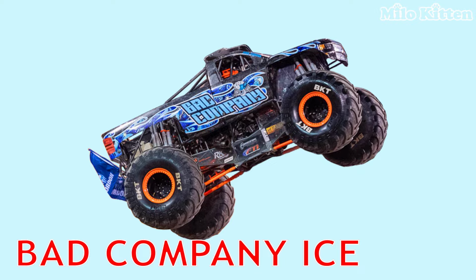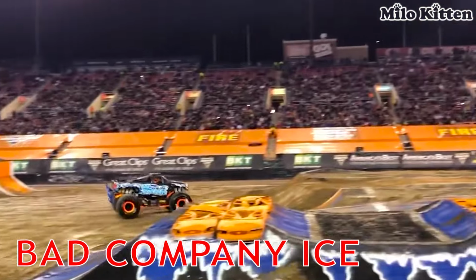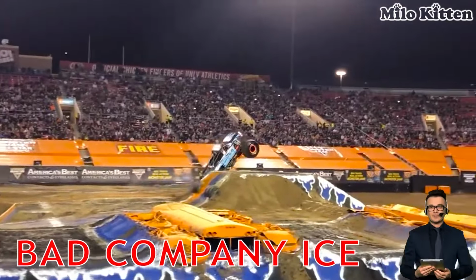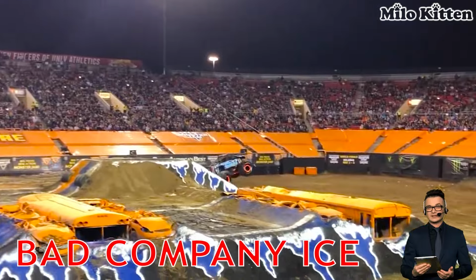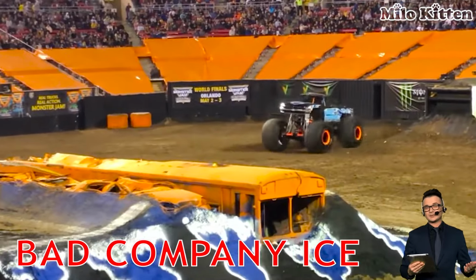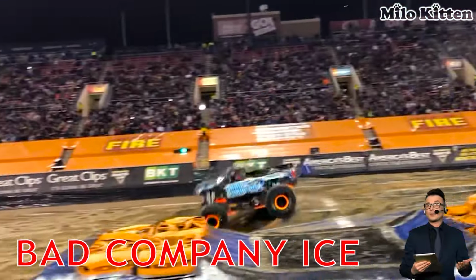Bad Company Ice. The Bad Company Ice is a 2015 Chevrolet Silverado Z71 monster truck owned and driven by John Gordon of Bruce Cannon Racing in Highland, Georgia. It's Fire Ice's version of Bad Company.